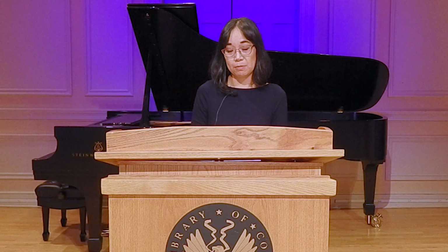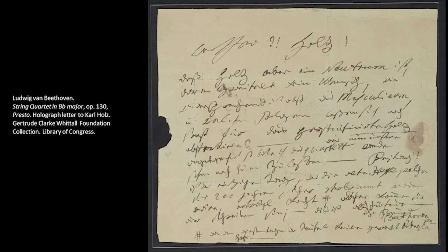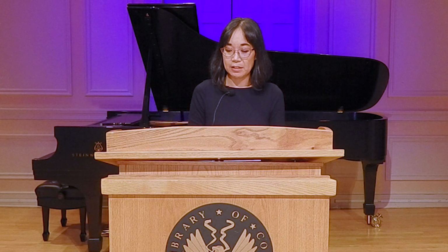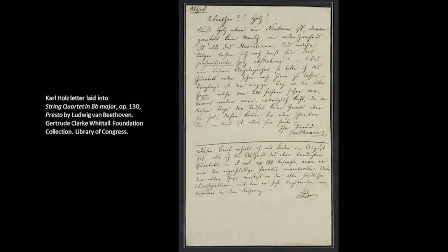Aside from the music, there are additional materials laid in, including a letter from Beethoven to a man named Carl Holz. Holz was the second violinist in the Schuppanzigh string quartet. They premiered the first of the Galitzin quartets, Opus 127, in March of 1825. Holz was a minor politician who also worked as Beethoven's secretary in an unofficial capacity from 1825 to 1826. On the following page, Holz transcribed Beethoven's letter and provided an explanation of its contents.